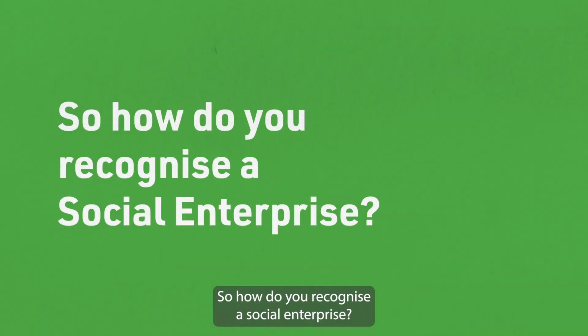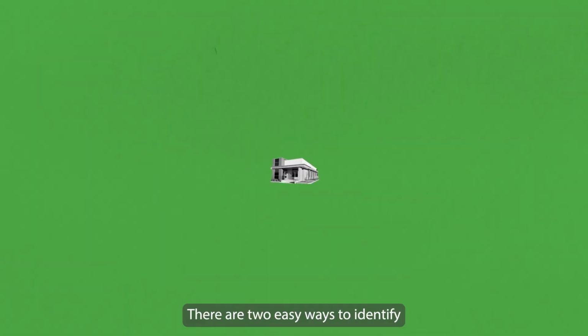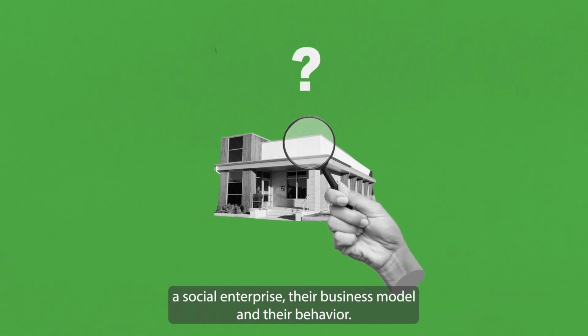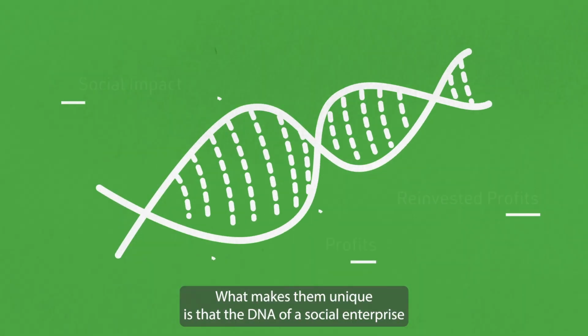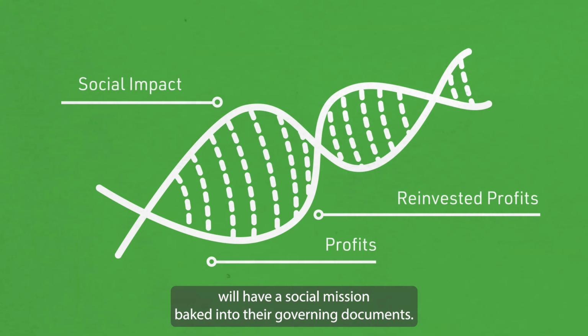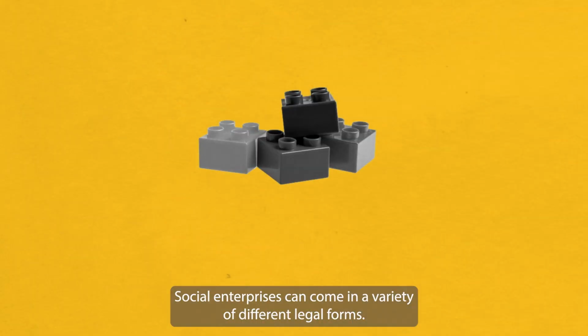So how do you recognise a social enterprise? There are two easy ways to identify a social enterprise: their business model and their behaviour. What makes them unique is that the DNA of a social enterprise will have a social mission baked into their governing documents. Social enterprises can come in a variety of different legal forms.